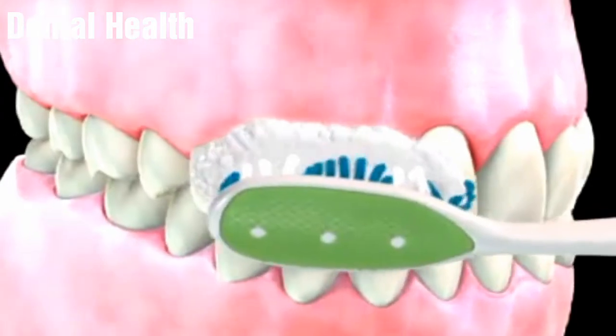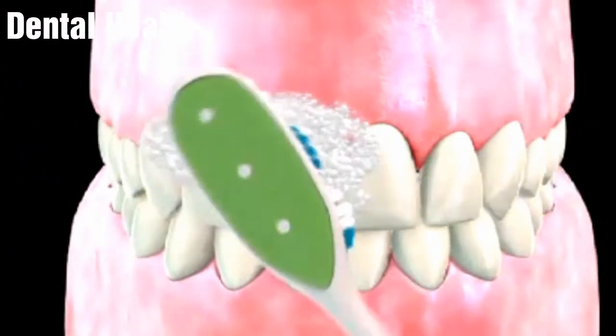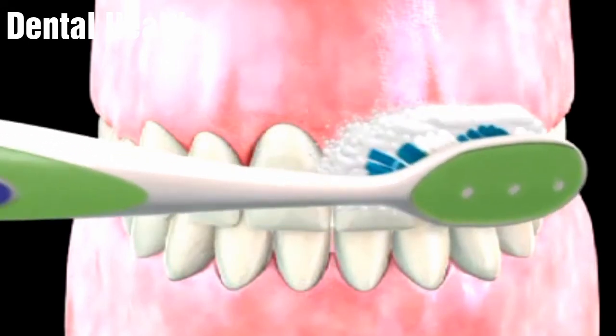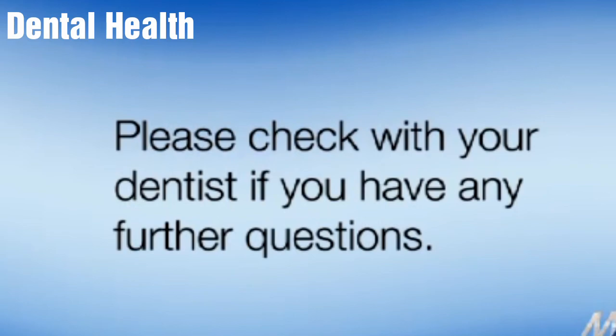Finally, it is important to keep up with your daily brushing and flossing to avoid getting cavities in your teeth with veneers, as well as your other teeth. If you have any additional questions, please consult your dentist.